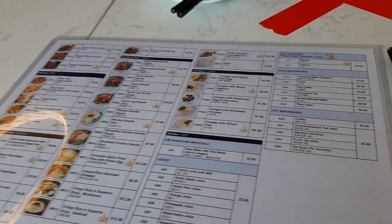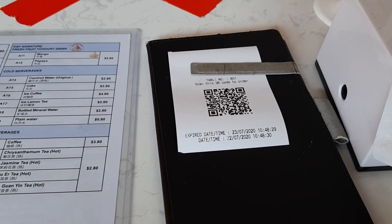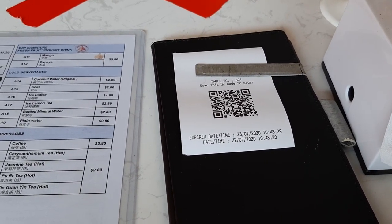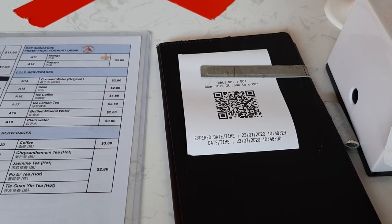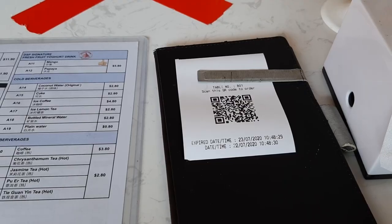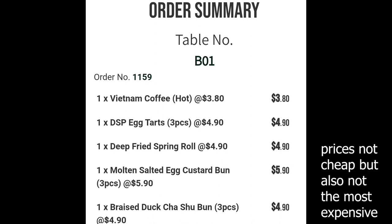Once you decide what you want, you scan this QR code, and it will bring you to a web page where you can place your order. All very simple, all very internet easy. And then these are the basic items I ordered and the prices.